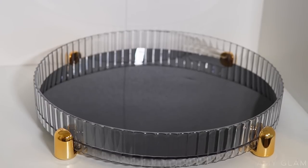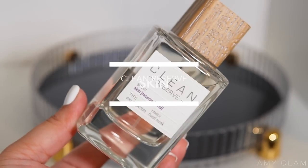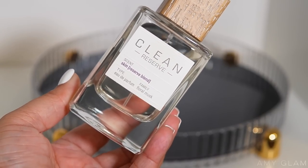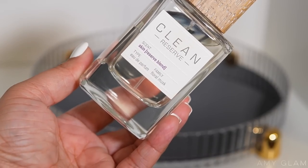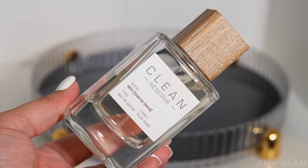So let's start off with the first fragrance that I brought with me. I'm going to be adding Clean Reserve Skin to my tray. I wanted to bring this one because this is just an easy reach. It's kind of like a musky skin scent, but to me this one leans a little bit on the warm side, and it has this praline leathery type of touch to it. So that is going to be the first one on the tray.